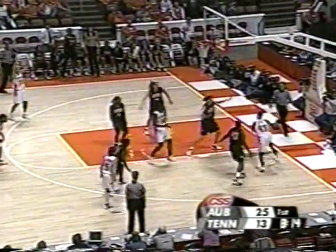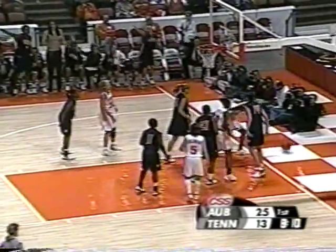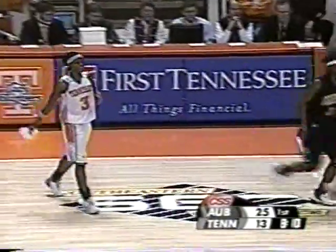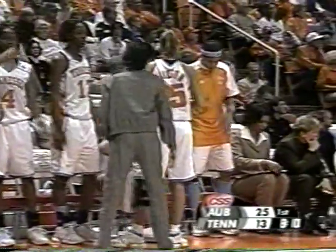And this zone has really given Tennessee fits. It's giving them fits. They're forcing shots. Ball's out of bounds. That'll be to Tennessee. You're right. Tennessee is forcing shots that really, they just look very out of sync. And Auburn is controlling this basketball game. They look very poised. They look very confident. They're staying within themselves and playing tremendous basketball.